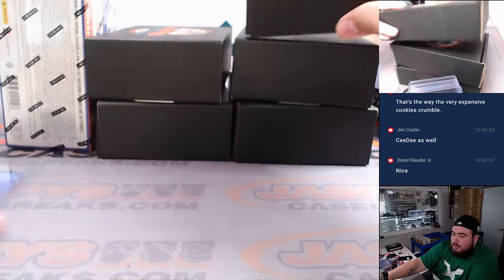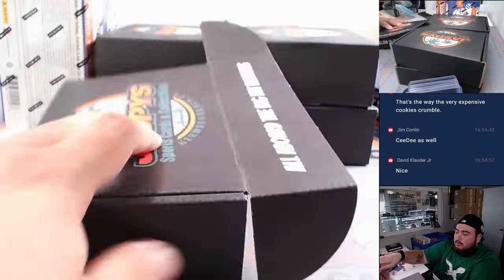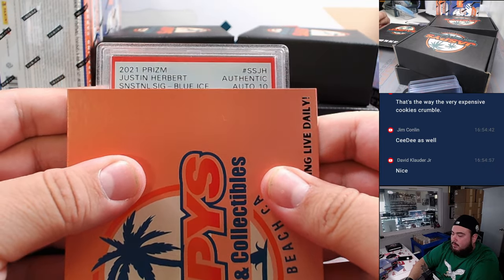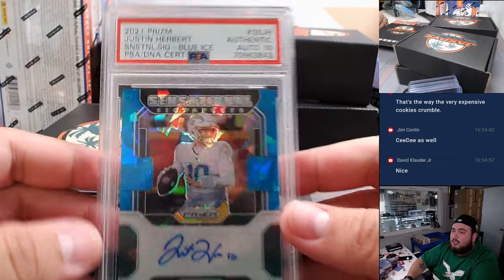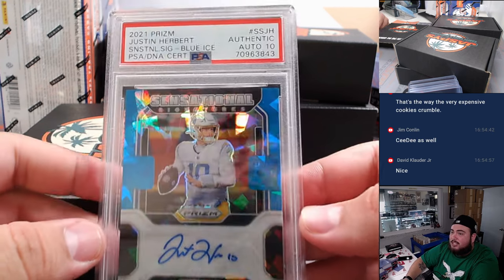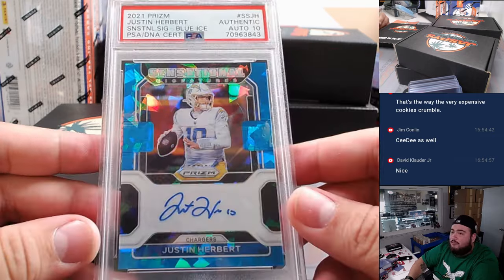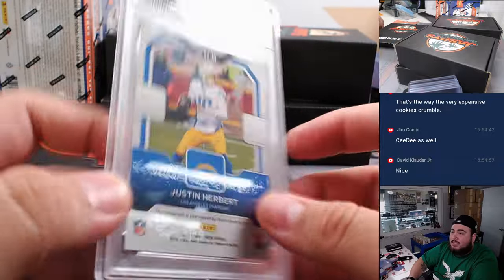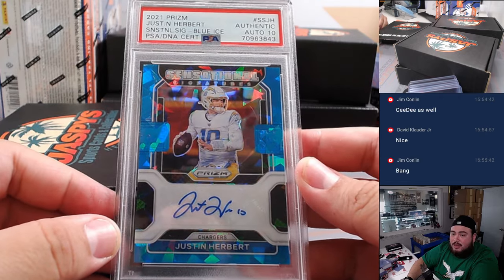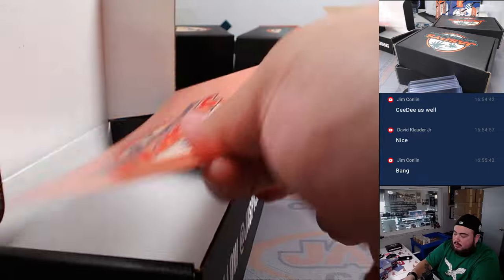All right, let's go with the next one. Oh, we got a graded card. How about a Justin Herbert 2021 Prism Blue Ice Signature? Remember, graded authentic, but the autograph was a 10. Numbered 4 out of 75. Chargers, James. There you go. Jim, you're actually in the chat. Perfect. Nice little Herbie.